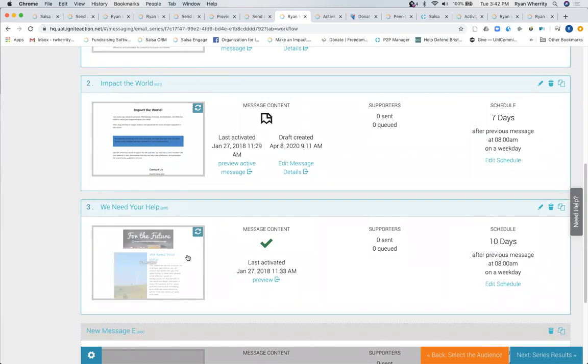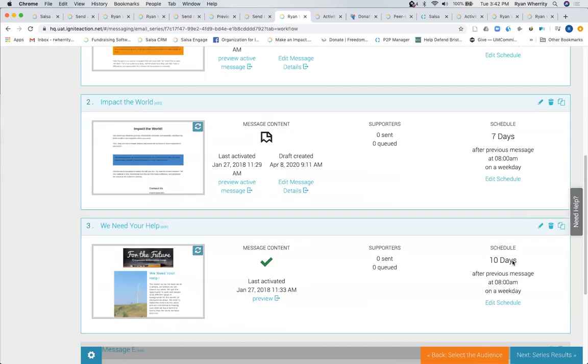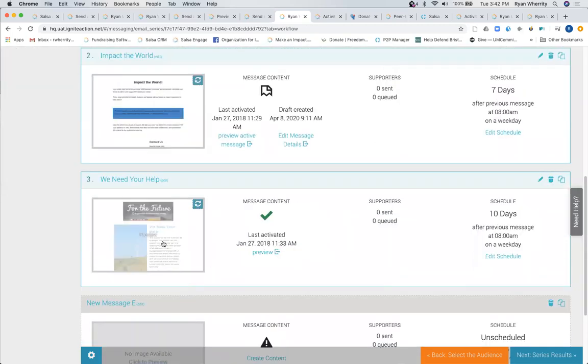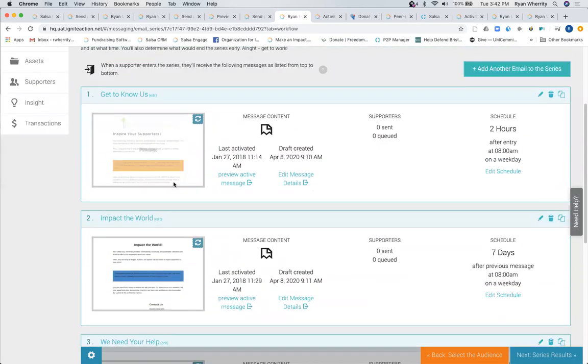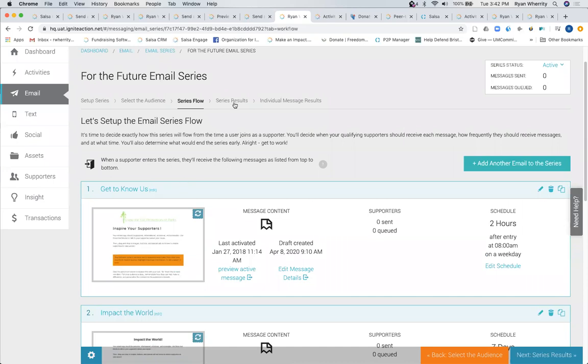And there are differing schools of thought with it. Usually you're not necessarily wanting to ask for any money in a welcome series, just trying to drive them up that ladder of engagement, so to speak. This is about 2.5 weeks in between when they signed up and when we're actually asking them to do something. So not doing too much too soon, but still striking while the iron's hot, since they're obviously interested, since they just signed up. And then, of course, you do get your aggregated series results and those individual message results, just the same as what I showed you with your one-off email blasts.